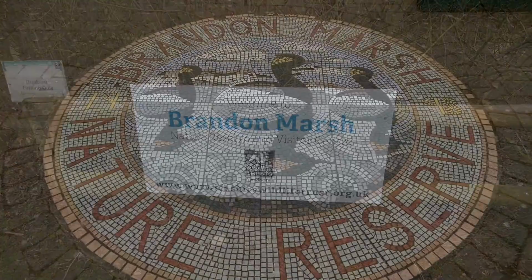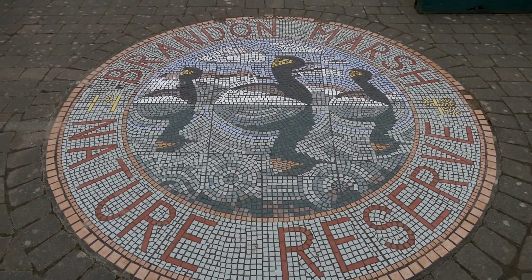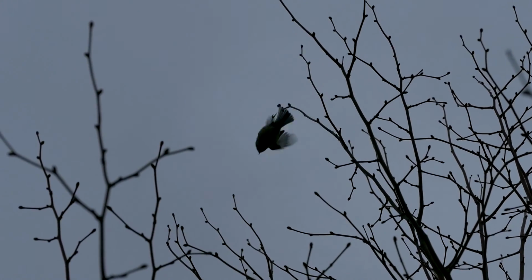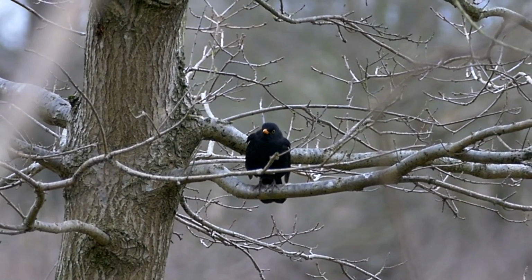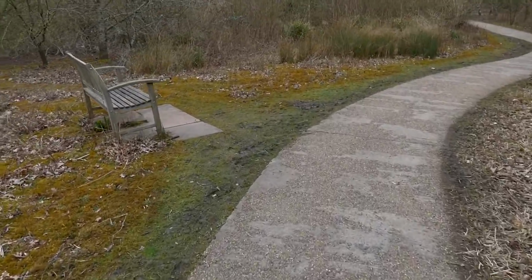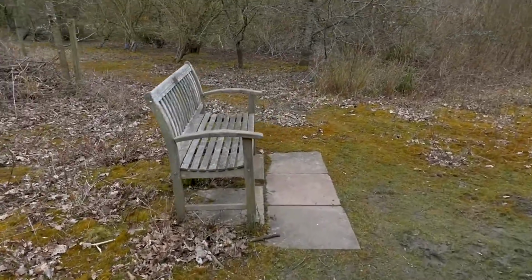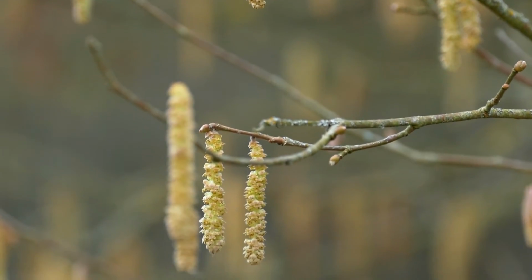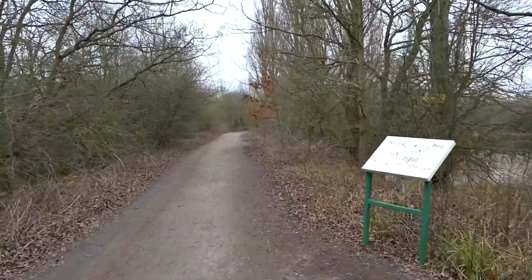Paying our first visit for 2016 to Brandon Marsh today. We'll see what's about on the way to the hide. We've got some blue tit above us there and a blackbird way off in the tree there. Just walking down the path that leads you to the hides. A few signs of spring around. It's the spring equinox today. We've got catkins on the trees.